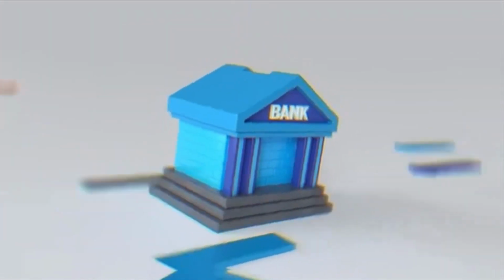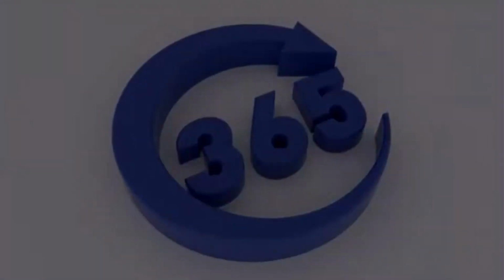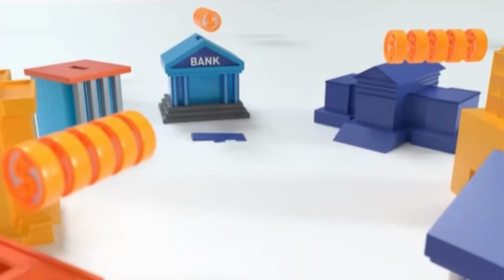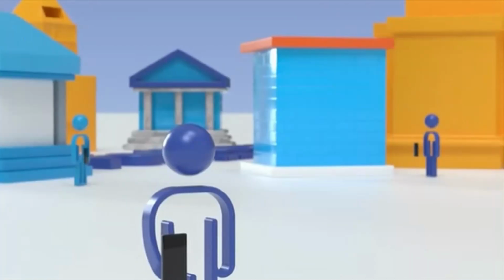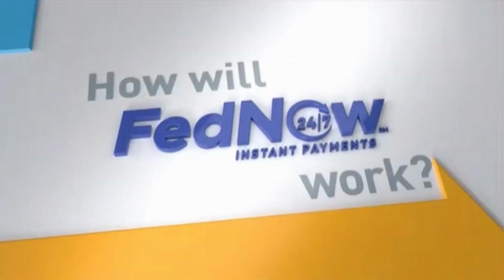So FedNow is a real-time system that's going to be up and running 24/7. It will be working even on weekends and after hours, like any of those services that other alternatives provide. It's not a game changer, but it's going to be a lot of improvement in terms of how fast the money arrives, making payments easier.